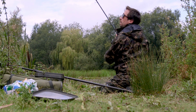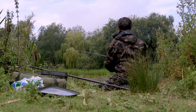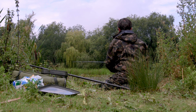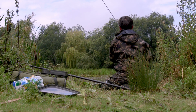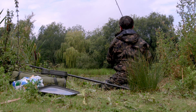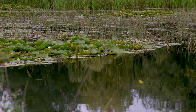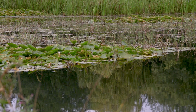Right, come on, big girls. Right next to those lilies. See if there's a big one under those pads. No, small ones. I lost a nice one, but I think this swim has maybe got the smaller rudd in. Just seems to be straight. Just out here is a big bow wave.